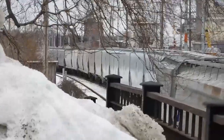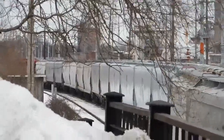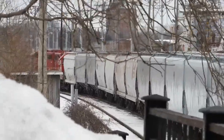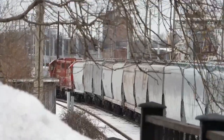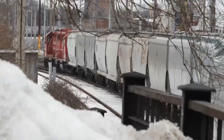Okay, am I gonna actually get to see an engine here or no? That's the question, eh? Oh, there's a CP engine and there's old switchers. Oh man, am I glad I waited. I said to myself, wait a little bit longer there. Not that it's freezing or anything, but you know, you get tired of standing around. It just gets kind of a little dull, you know?